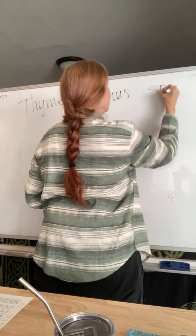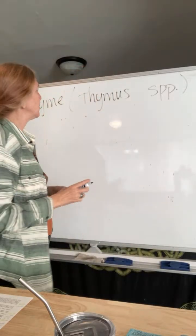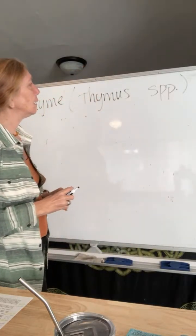So here again, we have a spa situation where if it's in the Thymus genus, it's going to be medicinal.